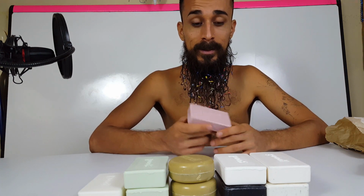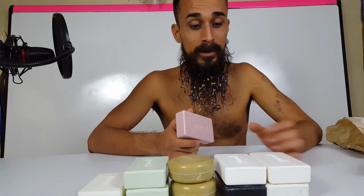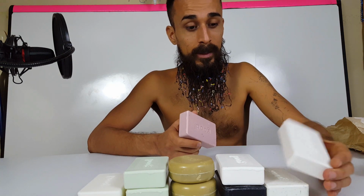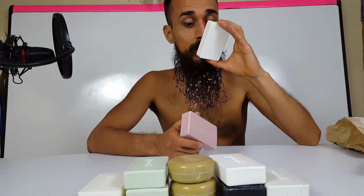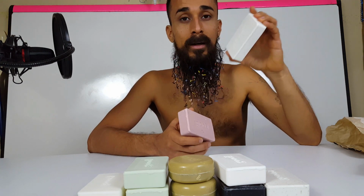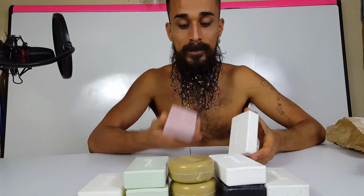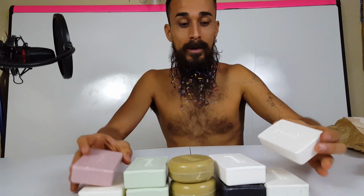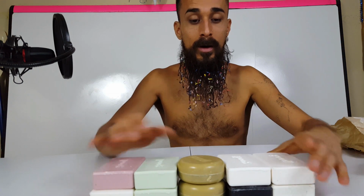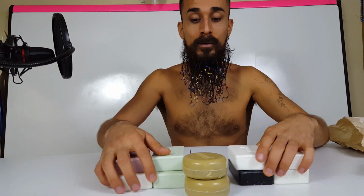This one has to be one of my favorites, but honestly, I really like the almond milk too. It's just lightly scented. This one smells good though. And there you have it, my good soap haul, 10 for 10 at Whole Foods Market.